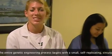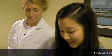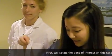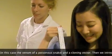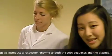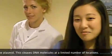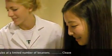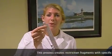Thanks, Caesar and Sunny. Our genetic engineering process begins with a small, circular, self-replicating piece of DNA known as a plasmid. First, we isolate the gene of interest, in this case, the gene of the venom of the poisonous snake, and its cloning vector, which is the plasmid. Then we introduce a restriction enzyme to both the DNA sequence and the plasmid. This cleaves DNA molecules at a limited number of locations. This process creates a restriction fragment with sticky ends at both sides.